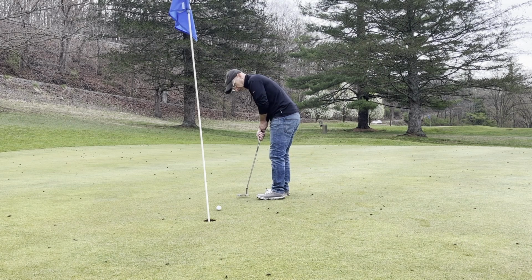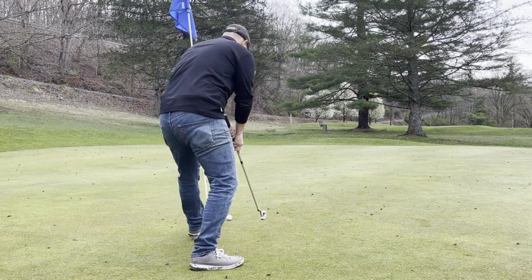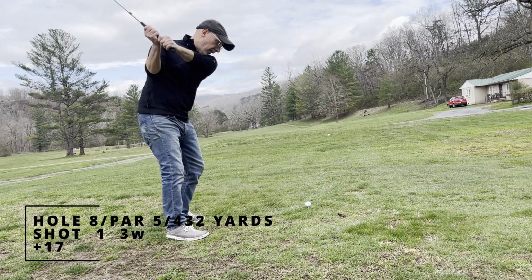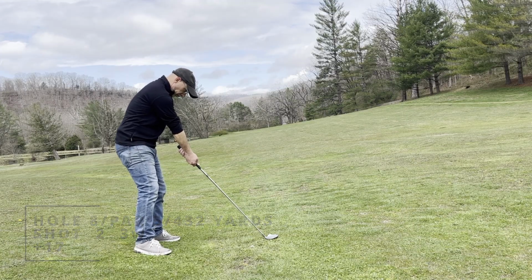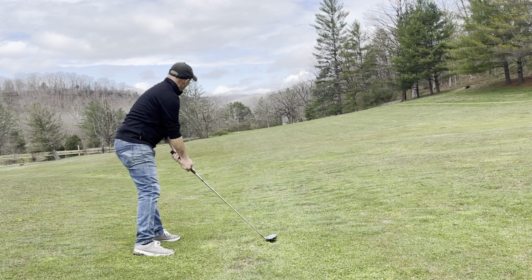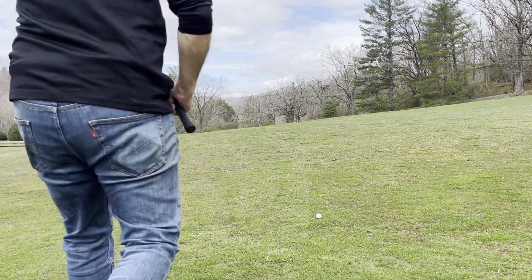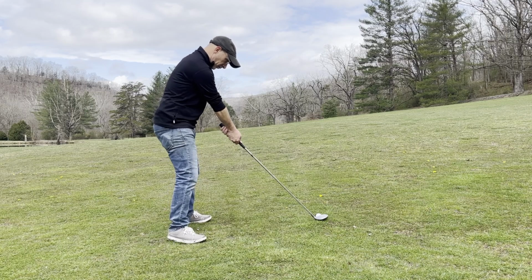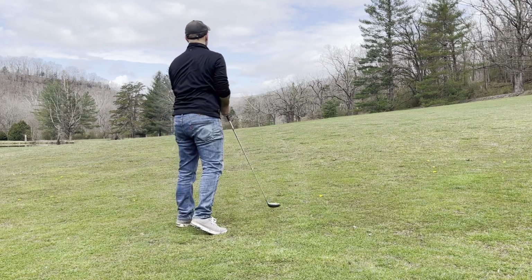And this, after the previous hole, it is impossible to keep your emotions in check when that happens. Still trying to keep it together for this last couple of holes. And chunk the living heck out of that 3-wood. So let's try it again. Okay, not too bad that time.